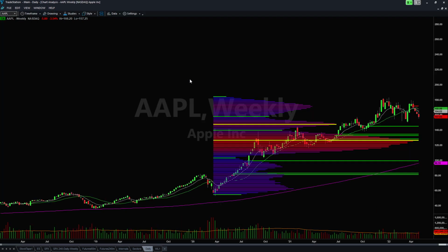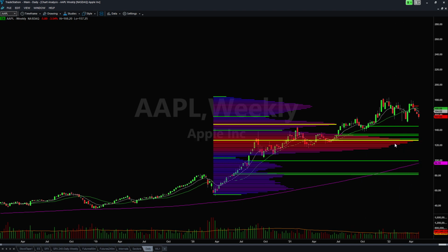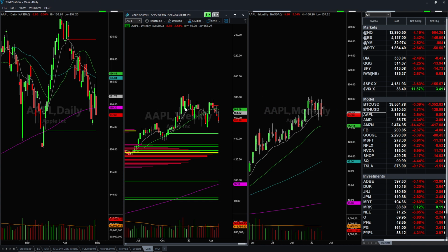If we take a look at the weekly chart here on Apple, obviously there's a massive volume node around that 120 area. If this thing could ever pull back to 120, I would definitely pick up some more shares. Like I said, I sold everything I have in the name, but I would love to buy it again. It's Apple, one of those stocks that probably should never sell, but I was up so big on it after the low from the pandemic that I had to take some profits. And so that's where we are.